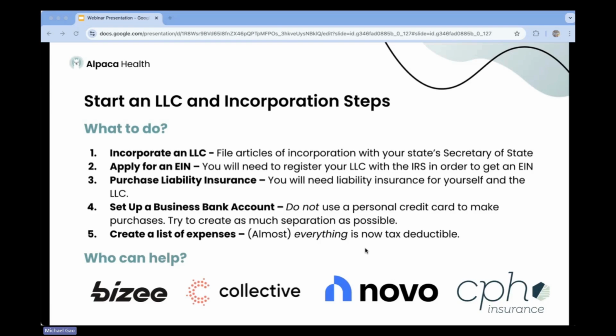There are a number of services that help with this step of just filling out paperwork, mailing it out, processing it for you. There's a company called Bizee, B-I-Z-E-E, that we recommend to help with this step. They don't charge anything on top of filing fees. And so it's actually quite cheap to incorporate an LLC. It's like $300, $400 tops, depending on the state.